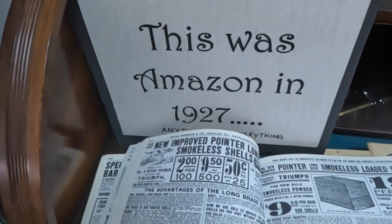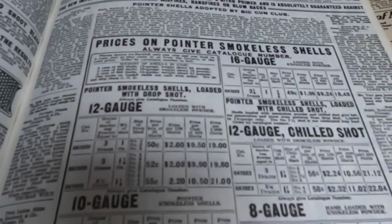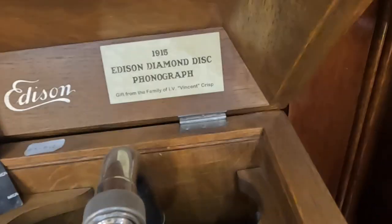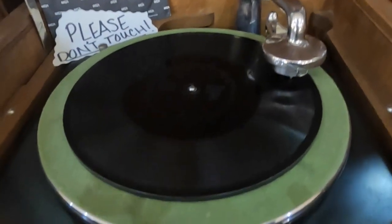Now this is Amazon in 1927. Is that the Sears catalog? Get you a catalog and figure it out. There's a 1915 Edison diamond disc phonograph.